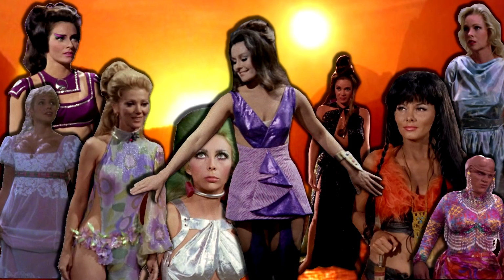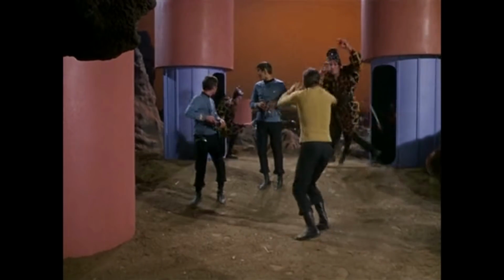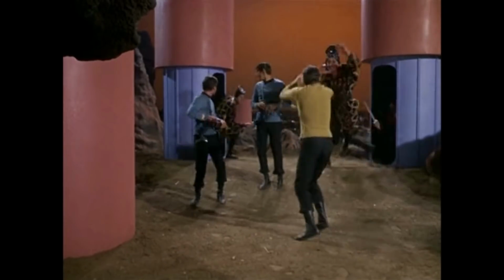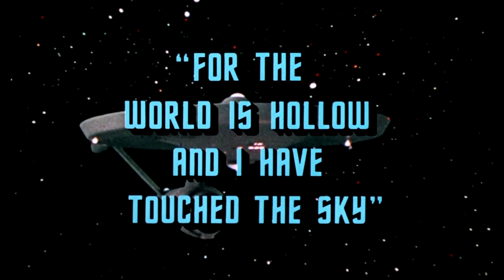Coming in at 5th worst, diamond pattern skirts. I guess people so dumb that they don't know they're inside an asteroid for generations can't be blamed for their fashions of choice. In an episode with more title than fashion sense, the males of Star Trek don't get us off to a good start here.